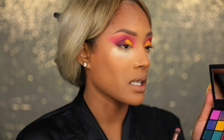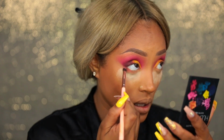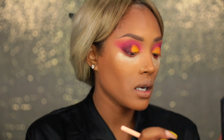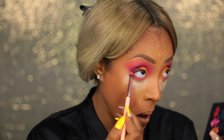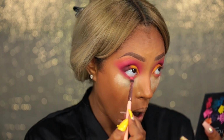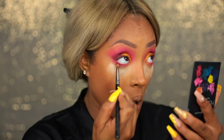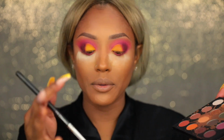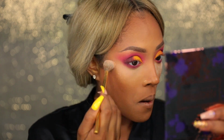Okay, so following the same order as the top of the eyes, I'm going in with this neon orangey color and I'm gonna sweep that underneath the lower lash line. Then I'm gonna go in with the fuchsia and put that right on top. And then I'm gonna go into this red shade here and I'm gonna pop that. All right, and then to finish it off, going into Play It Out, and I'm gonna put that on the lower lash line. And I'm gonna dust this off.